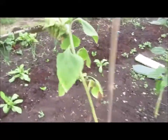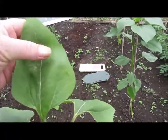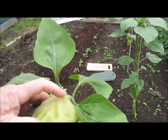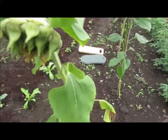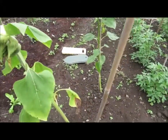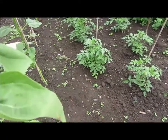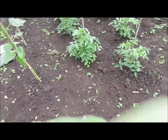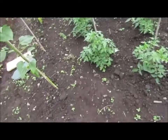This sunflower looked all but dead the other day, but now we've got some fresh life coming into the leaves. So you never know what we've got in the head. Withered and wilted. Bit of a shame. It should be standing up there, but I need to put another spike in it, another tie in there to hold it. I can do that this morning.